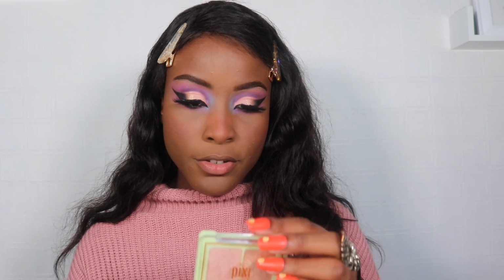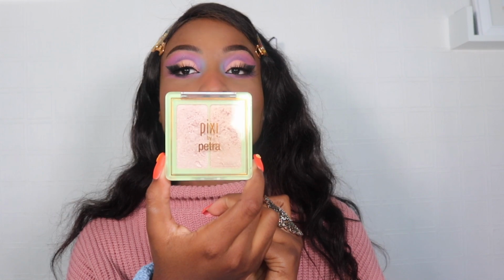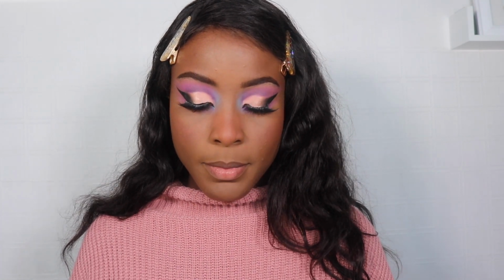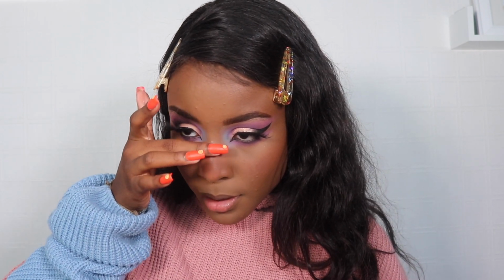I'm going to add a little bit of highlight to my nose and just my face. So I'm going to go in with the Pixie by Petra Glo Gossamer Duo, and this is the shade Delicate Dew. I'm going to add that nice light highlighter there. I'm just going to do my nose first. I like to apply it with my finger. Just a thin line down, and just on the tip of my nose.